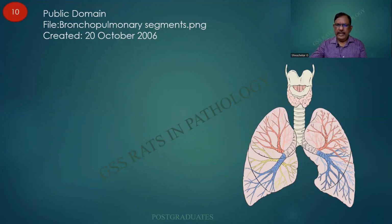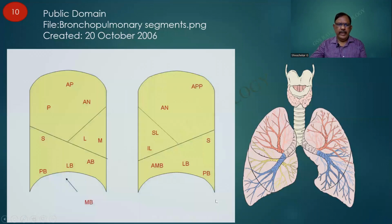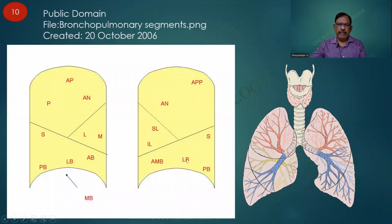So the bronchopulmonary segments over here, this is schematic and diagrammatic, and this is the beautiful depiction by an individual, again from Wikipedia. It is fantastic the way he has developed this nomenclature and very simply described it, worth memorizing.